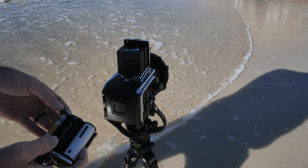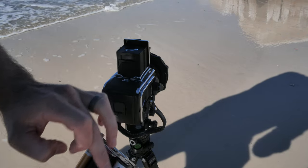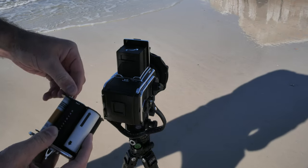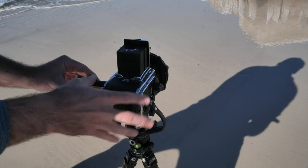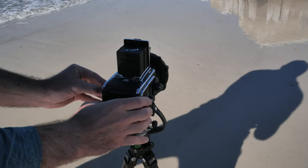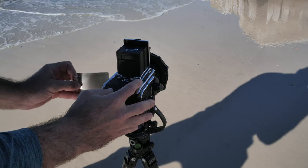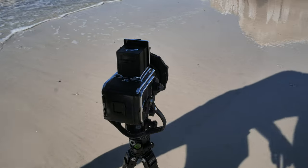Using the Hasselblad is so easy. You take out the film cartridge and you load the film until your arrows align here, and then simply pop the cartridge right back in. Pull out your dark slide, pop it in the back here.